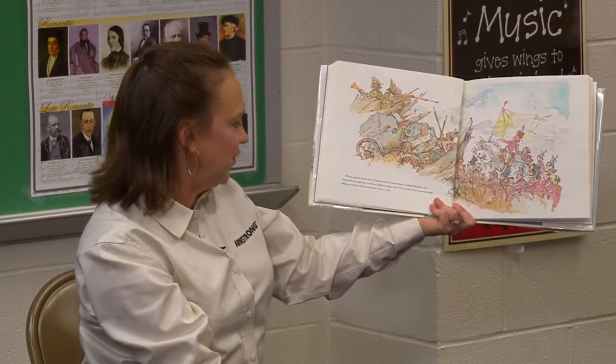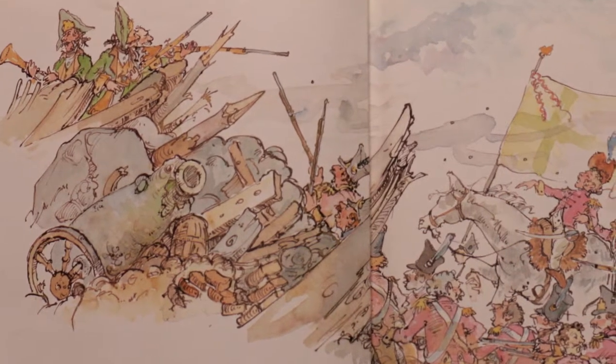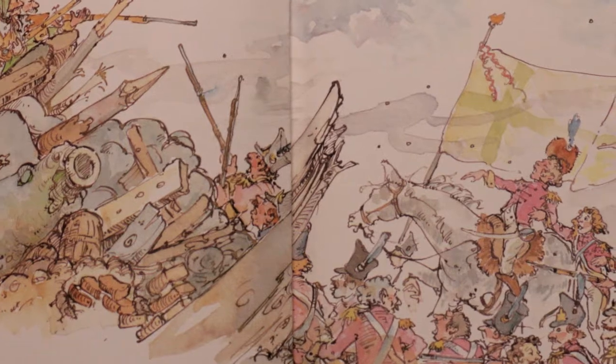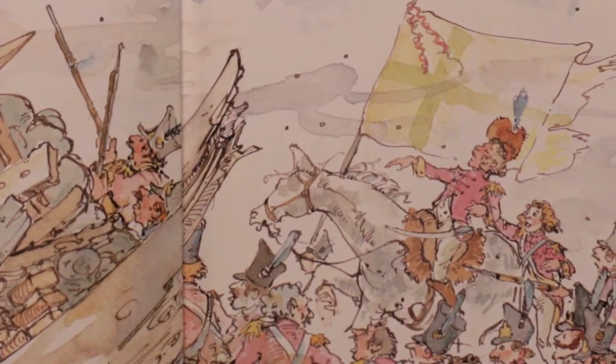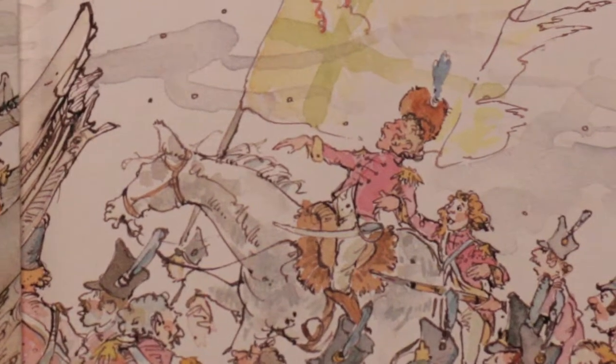What a battle there was! Cannons roared and sabers clashed. Musket shot hummed through the air like a million angry bees. Was it the brave young ensign falling senseless from his horse? Yes, it was.